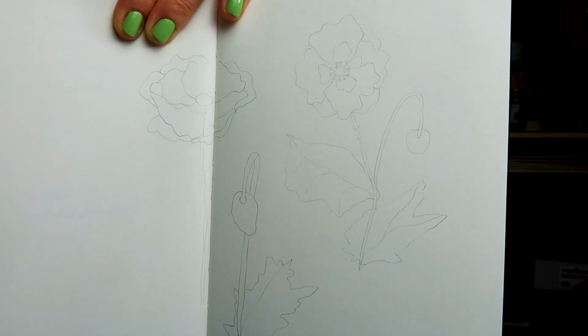So I've been drawing some poppies. You probably won't be able to see these very clearly. I want to carry on playing around with drawing some of the flowers from the garden and potentially attempting to paint them.